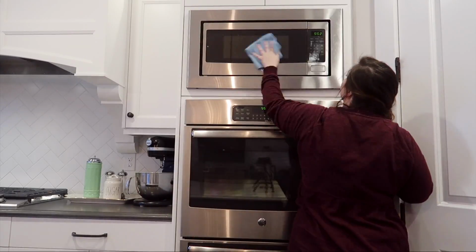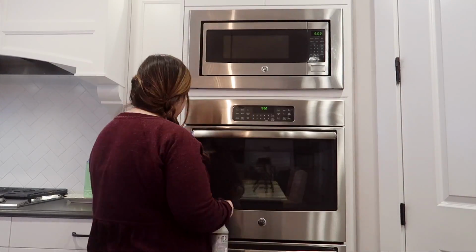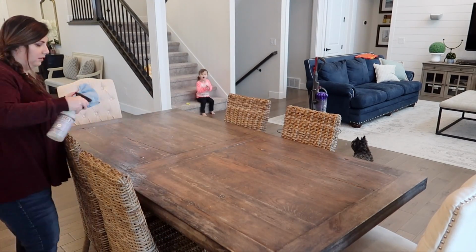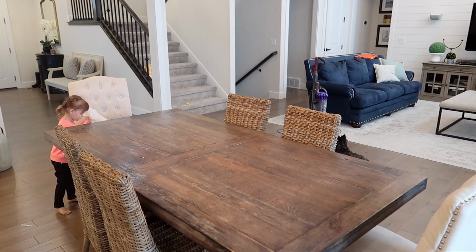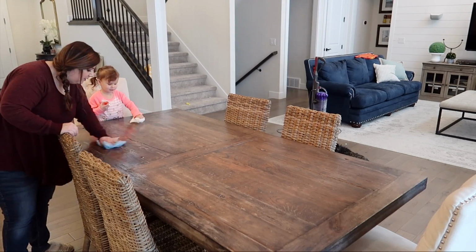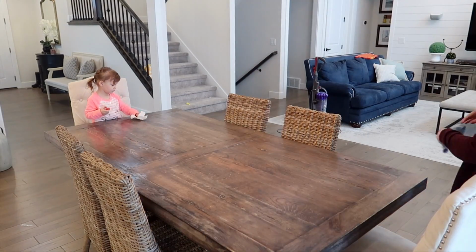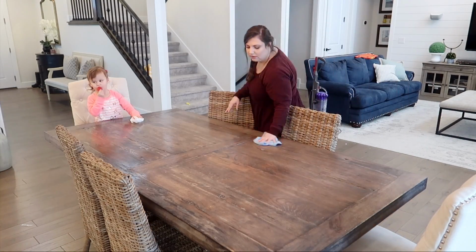I also loved that I could go between surfaces. I could use this cleaner on the stainless steel, the countertops, and also my wood table. Harper loves helping me clean and she's never too far behind me, and so I love that I didn't have to worry about super harsh chemicals being around her as I cleaned.